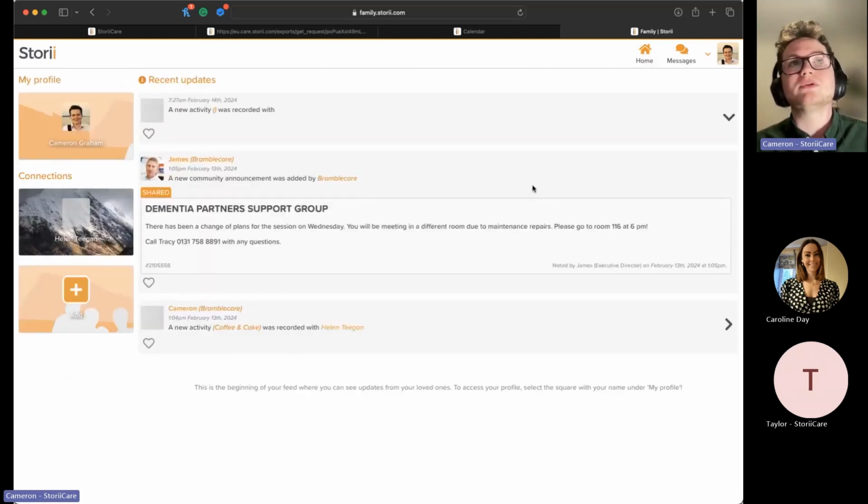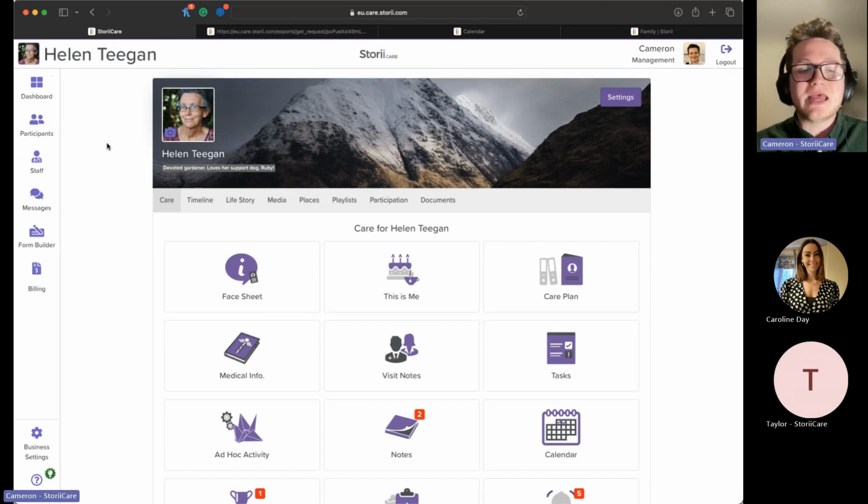Having this family portal really takes things into the next level in terms of family communication. It makes a really big difference. And we also help providers get this set up initially. So you might create a test profile just so you can understand how this system works before you go live with all of your family members.